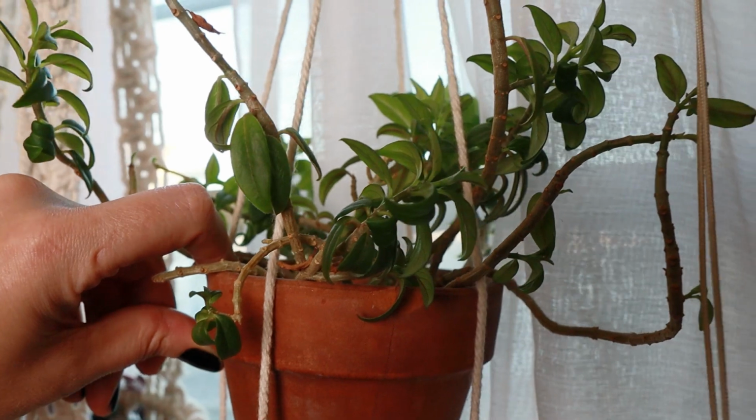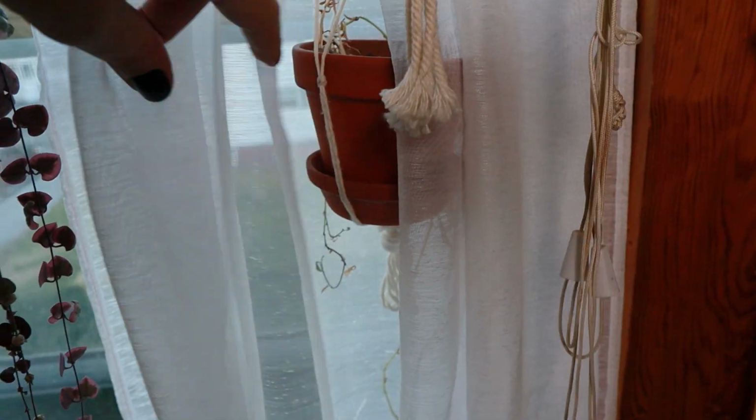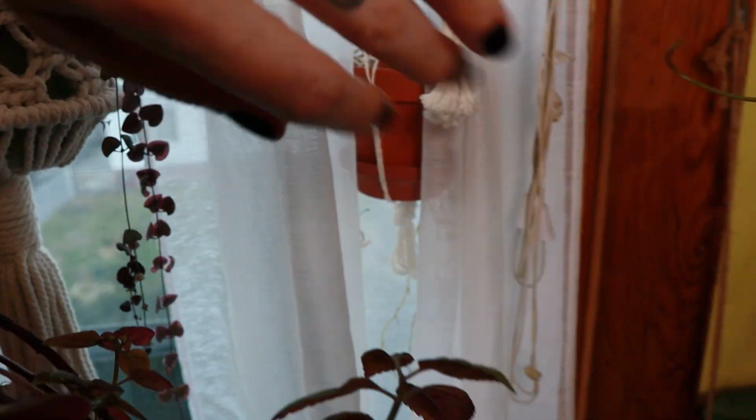This right here is a curly lipstick plant. This is a cutting from my mom. Back here we have a very sad string of dolphins that we're just gonna pretend like we didn't see.